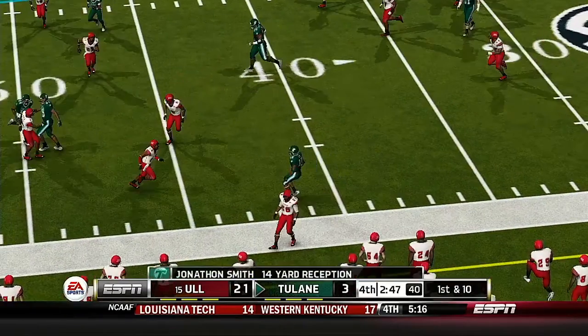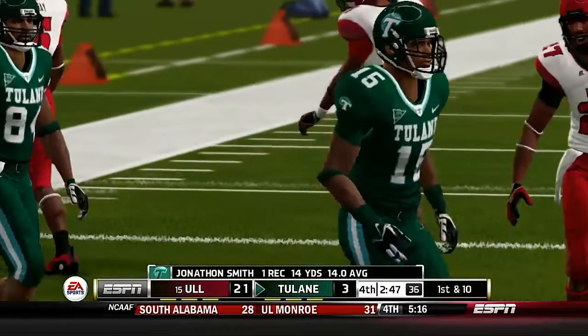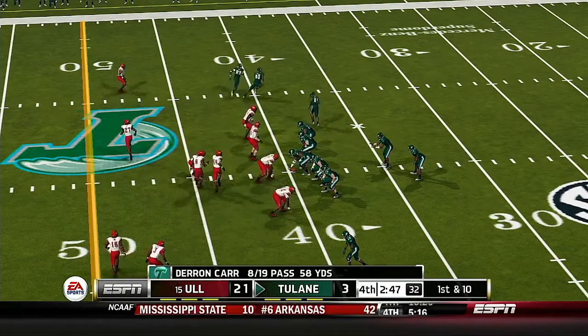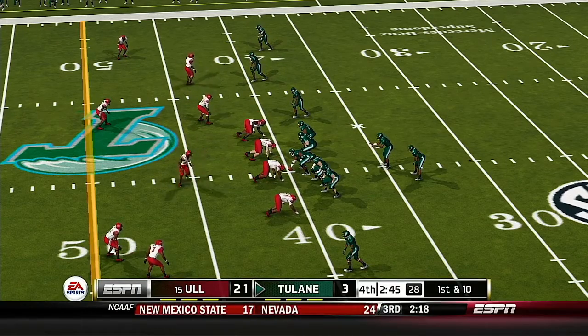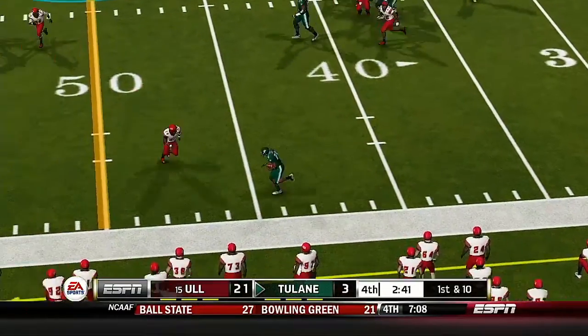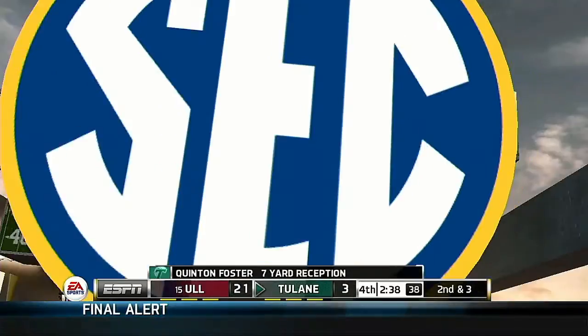Fires out to his wideout. He goes out of bounds at the 40-yard line. What a throw for a big gain. That is a great example of the quarterback seeing the whole field and finding the guy who had the best chance of making a catch. Caught out of the open. He's taken down around the 46-yard line.